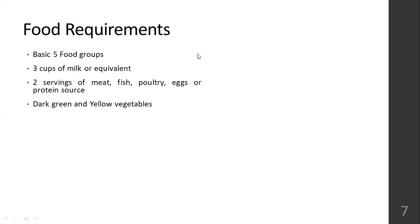Dark green and yellow vegetables on a daily basis. Yellow, orange, red, either fruit or vegetable should be there in the diet. Dark green leafy vegetables should be there. Drumstick leaves and methi leaves are the most common ones used during pregnancy, even in indigenous cultures of India. And generous servings of citrus fruits, to keep up with the vitamin C requirements. Citrus fruits as much as possible.